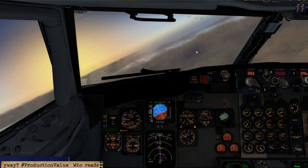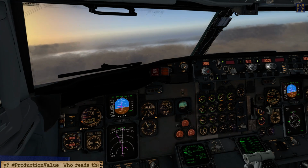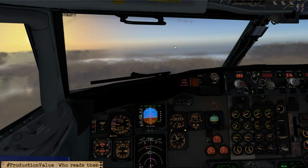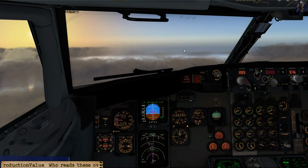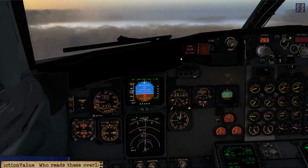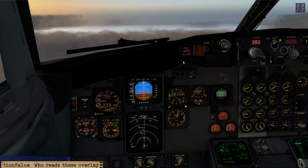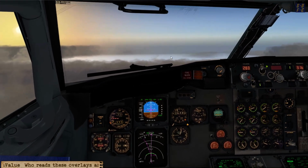I think we're with LA Center right now, aren't we? SkyWest 2245, cleared direct Quang. Skyline, contact SoCal approach, Avalon altimeter 2997. Skyline 1 Juliet Delta, turn left heading 090, and on that heading intercept Victor 23, resume own navigation.